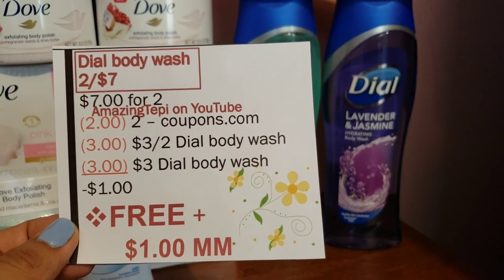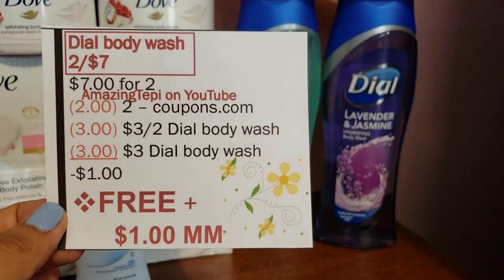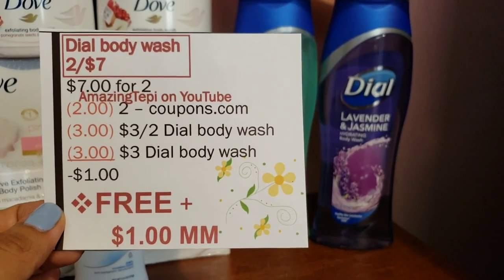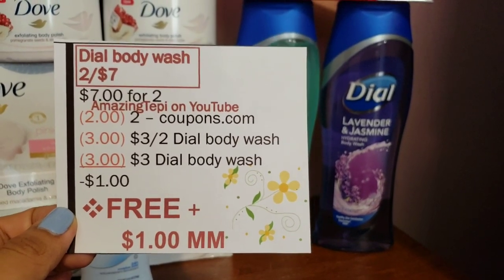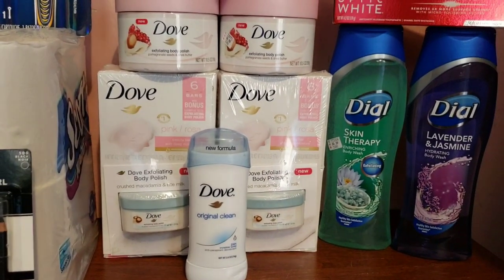After all the coupons, I ended up with a -$1 balance, so the body washes ended up being completely free plus a $1 moneymaker. So really, really excited with this deal. And I know a lot of you guys said that you guys had these CRT, so definitely go ahead and do this deal.